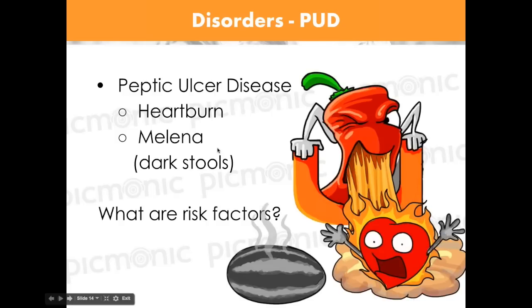As we're breaking down the GI lining, one of the things that pops up and is so high yield is knowing peptic ulcer disease. I just talked about the risk factors for peptic ulcer disease, and smoking and alcohol are definitely some big ones. What's another big cause of ulcers?